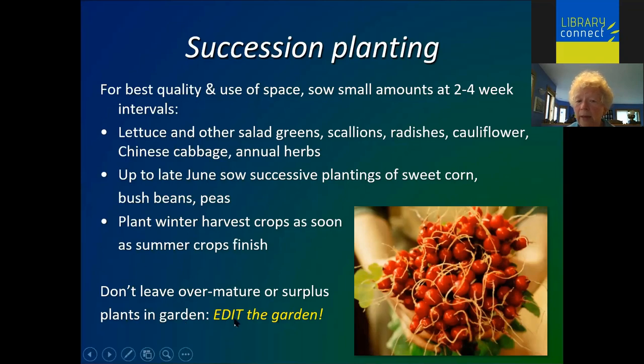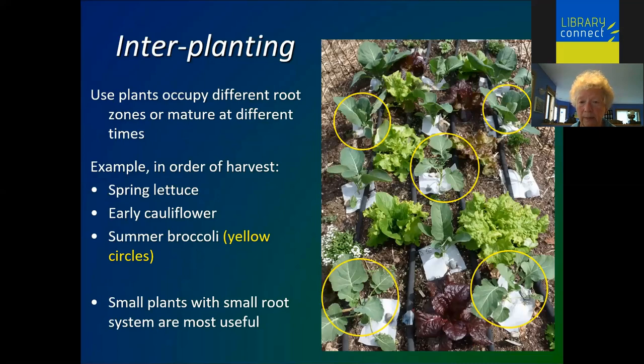And I just say, keep editing the garden. If your family's not eating it, or if the lettuce is getting kind of weird, just get it out of there. Pull it up and lay it right down on the ground and use it as mulch. It's going to serve your garden far better than sitting there being a crop that maybe nobody wants to eat.